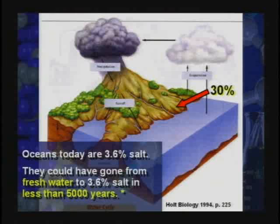Well, today the oceans are 3.6% salt. They're gaining salt every day. They could have gone from nothing to 3.6% in less than 5,000 years.